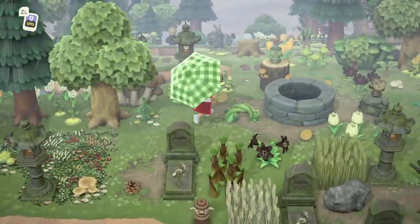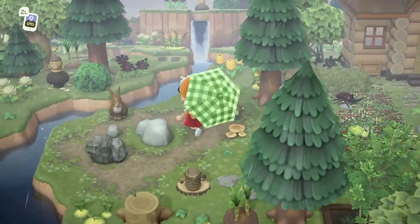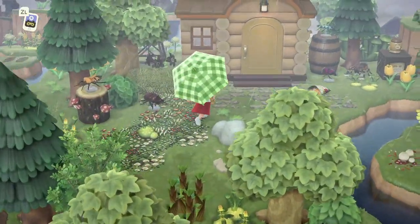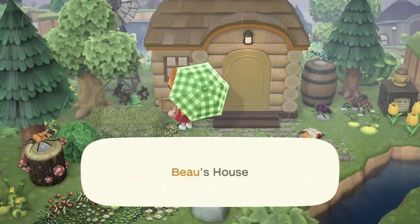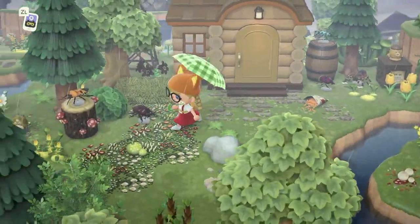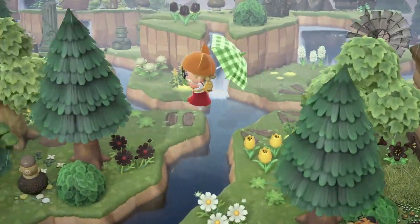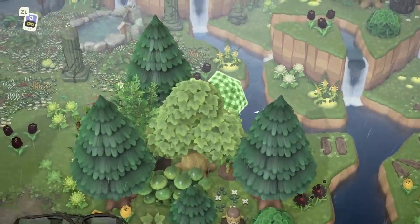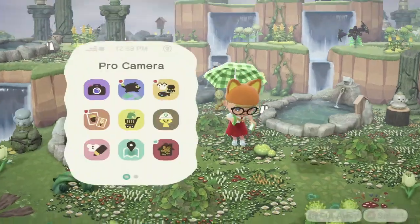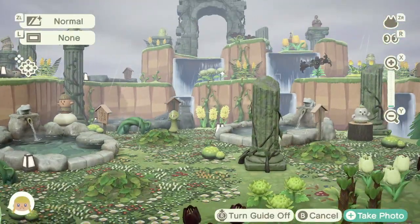Okay, let's go up this way now. Oh, look at the rabbits. I love it. Wow. Whose house is this? Is this Eric's? Oh, it's Beau's house. Yeah, look at his little chips there. Cute. I think I can jump. Yep, I can. Ooh, look at this. It's like a pond area right here with the waterfalls. I love this design code too.